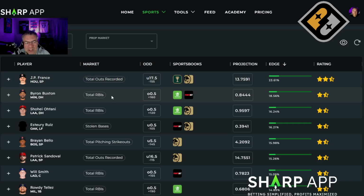You can see Byron Buxton here, total RBIs. Again, when we're getting this plus money, we don't expect necessarily to hit the bet, right? It's heavily juiced to the under on the RBIs. We had one yesterday at plus 194, 195, whatever it was. And I'm forgetting the player. It was Soler. Did not get the RBI, but you're getting it at plus 195.